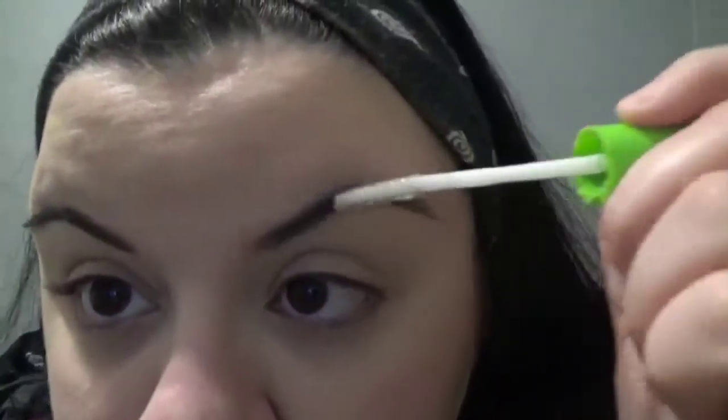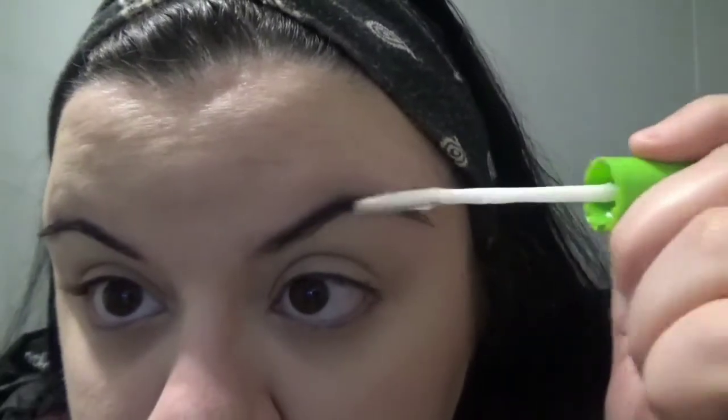Okay, so now what I'm doing is locking in my eyebrows with this clear gel. I just wanted to go over it to place my hairs and lock them into place, and just make sure that it looks as natural as possible and not more like colored in, if that makes sense.